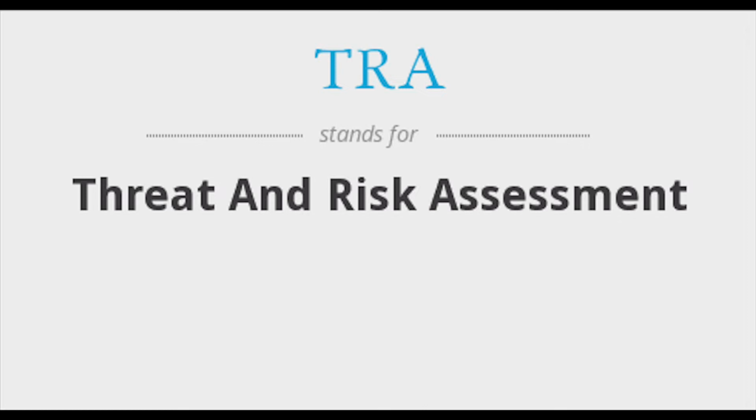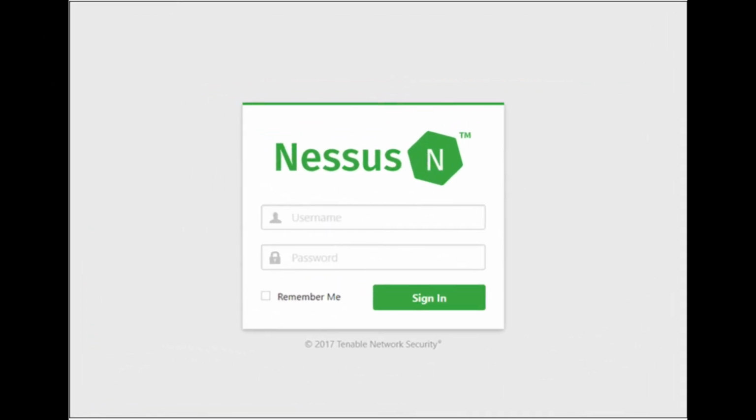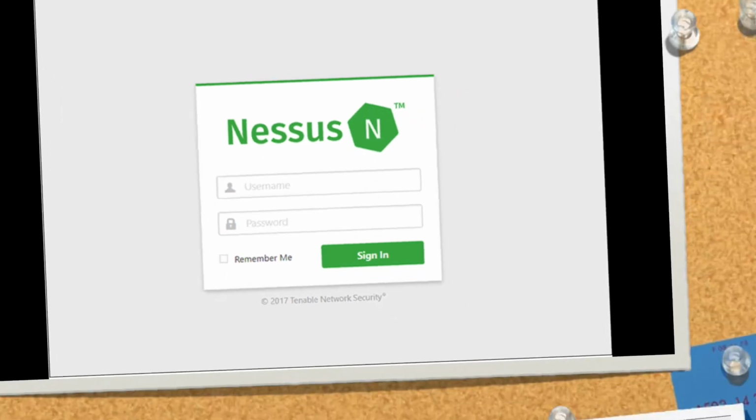So long story short, if we follow along these lovely screenshots that I've managed to find, we sign in here, get a username and password, and then this screen comes up.